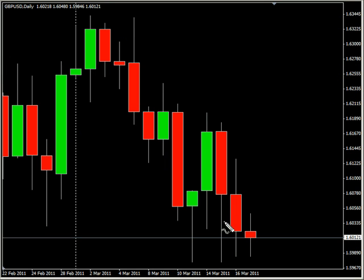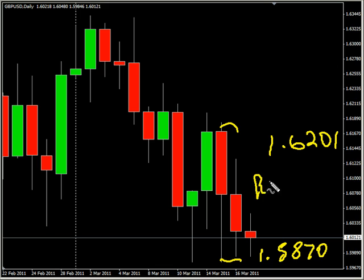Now, the pound US dollar pair, this pair also created an inside bar. It did close down for the session. We are looking for it to potentially go as high as 162.01, possibly as low as 158.70. Look for some resistance around 161.25, and look for some support around 159.75.